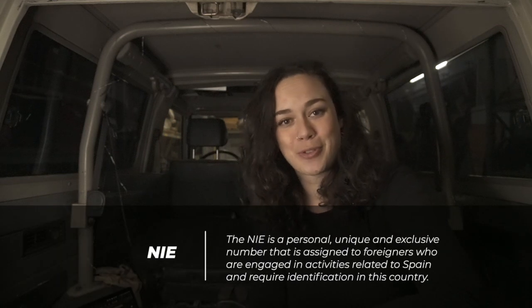To get the green number plates, you need a NIE, which wasn't mentioned for me before. It was of course in the list and I should have checked it, but it was just not checked if I have one on the day that I bought the car. A NIE is a number of identification for foreigners.